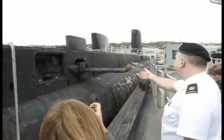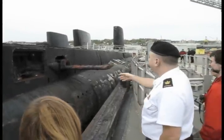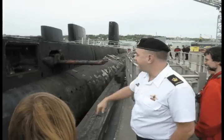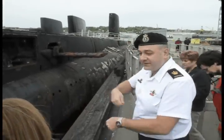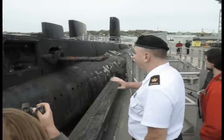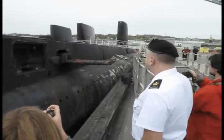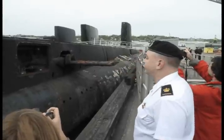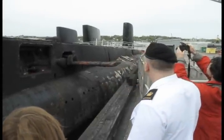So the main purpose of the casing was to cover up all the gear and equipment that's associated with going to sea. The winch for operating the anchor, the capstans for bringing in the lines and all that kind of stuff. All the pipe work for the fuel tanks, all the air lines to go to the ballast tanks, all that kind of stuff. All gets covered by the casing to streamline everything, and also gave the crew somewhere to walk when they're on the surface.